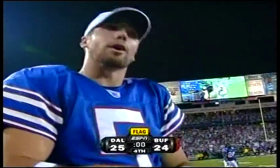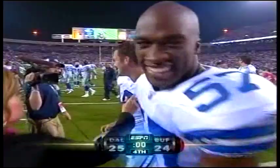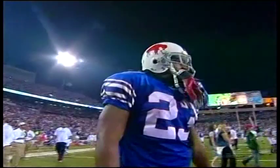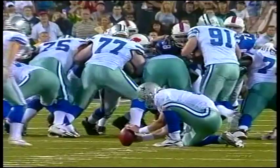The flag is after the play. You heard Pete Morelli say that the field goal is good. Nick Folk with the That's All Folks moment from 53. This is like last year when Arizona lost to Chicago at the end. What did Arizona have to do to win? What did Buffalo finally have to do to win? It was not to be. Unbelievable.